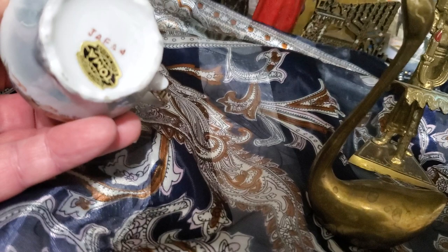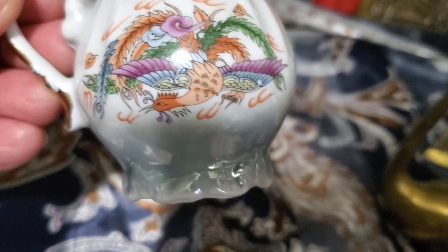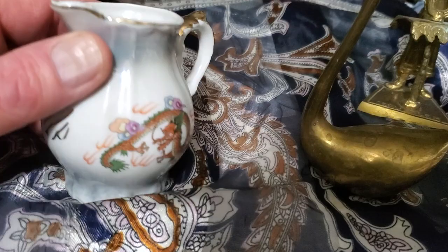Anyway, Japan. This is made in Japan. This is a nice old creamer, it looks like. It has a bird on one side, and it has a dragon on the other side. Looks like a dragon.